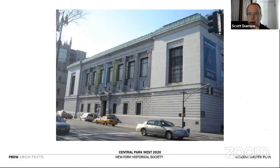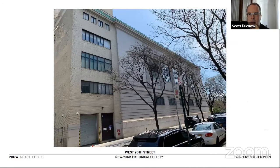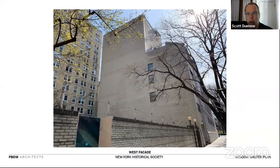So there are 3 primary facades: Central Park West, 77th Street, 76th Street, and there's a secondary facade facing west over a rear lot that has windows in it. There are also additional windows to the left around the corner there on the building as well.